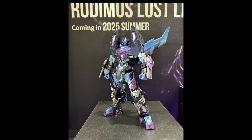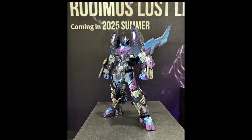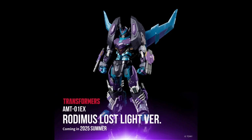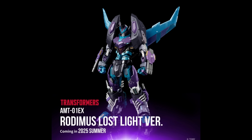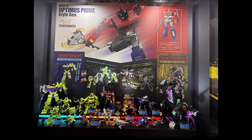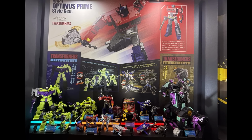It's not exactly Masterpiece, but we see this. This is the Adamus Machina AMT-01EX Rodimus Light version. It's just a recolor of the Rodimus, but it's kind of interesting because this is the Takara Tomy T-Spark. There was some sort of an event. We're going to see a lot of pictures from that, and of course that is going to mix in a little bit with some of the other scales, but this is sort of considered Masterpiece, probably a little on the short side.